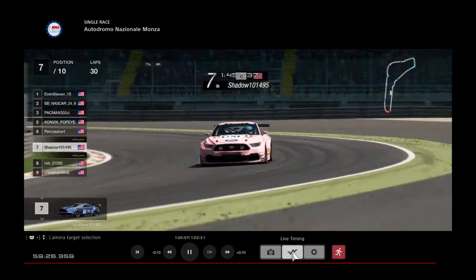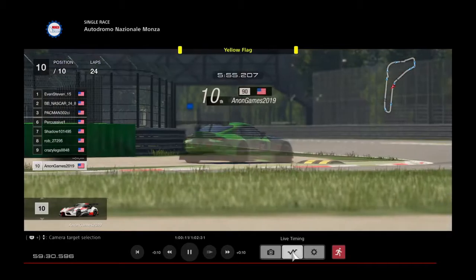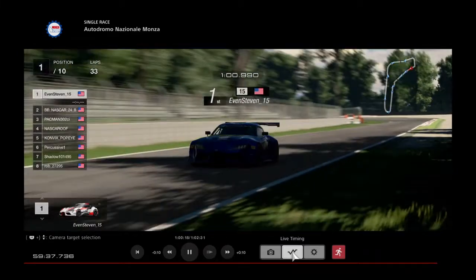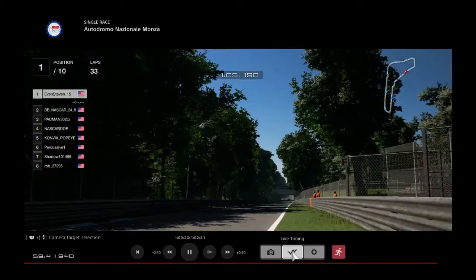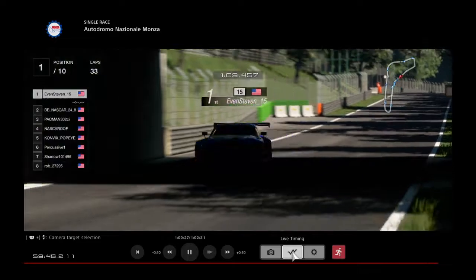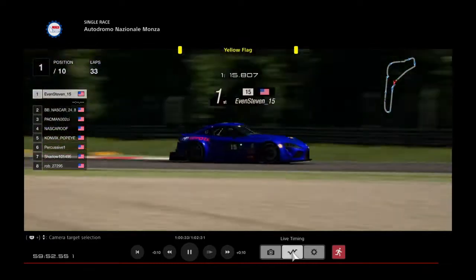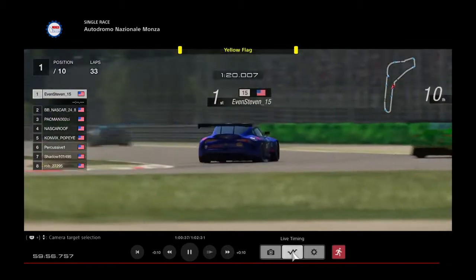He runs 6th. Alex Tesdall 7th. Rob Oglesby 8th. Rob Lohman Sr. 9th. Anon Games stopped out of Ascari in 10th. 30 seconds to go. Trent Krentz under the bridge into the Ascari chicane for the final time. He's going to time it just about perfectly.